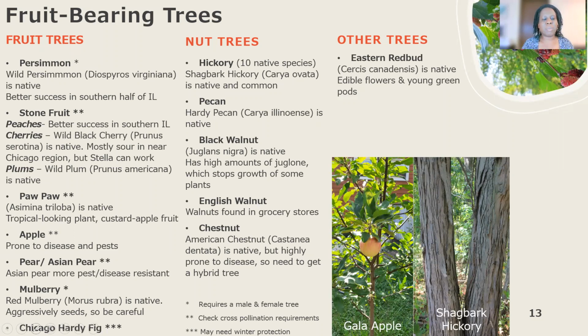So next there's pawpaw. Pawpaw is a very interesting tree. It's also native, and it's a very tropical looking plant. It has these very tropical style leaves, and it also has this tropical type fruit that's in the custard apple family. And the fruit has a custard type consistency to it, but the fruit has more of a tropical taste.